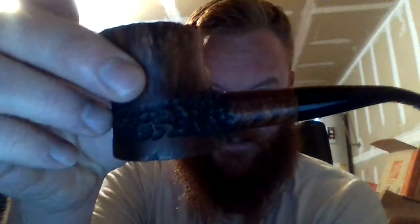Actually, I was about to put that in my mouth and I haven't even lit it yet. Smoking my Joe Case Mad Hatter. There's like a glare from the light above. Maybe a little better, I don't know. Beautiful pipe, nice grain. I can't thank Joe enough. This pipe is awesome.